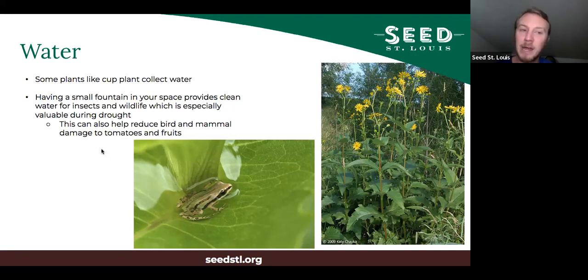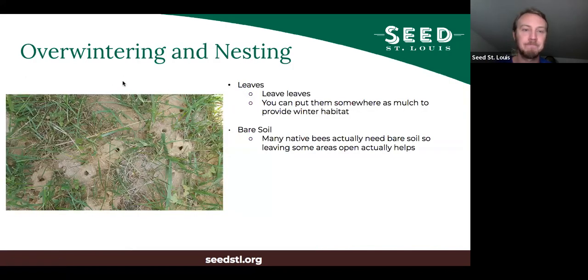And it can also, believe it or not, actually help reduce bird and mammal damage to tomatoes and fruit in the summer, because sometimes, especially when it's really dry, they're not eating your tomatoes because they love tomatoes. They're eating your tomatoes because they're wet. They need water, which is the primary reason they're doing it. And the same with fruit, like peaches, where you'll get peck damage from birds, they're actually pecking them to get at the water. They're not wanting to eat the fruit. I mean, they're eating the fruit, obviously, but having water available can also help you with that problem to some degree.